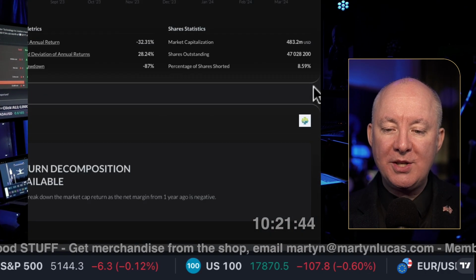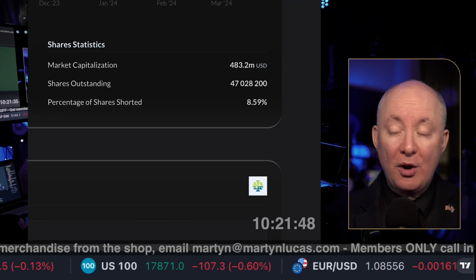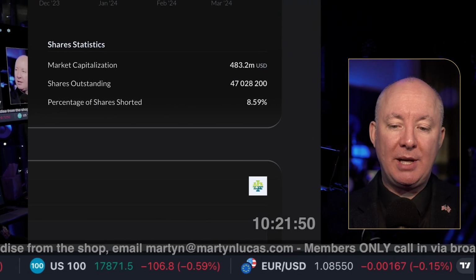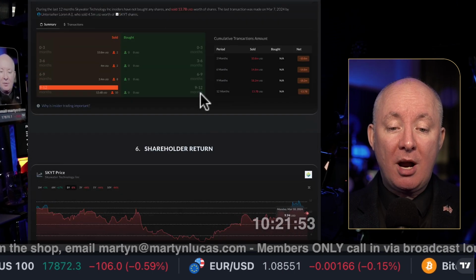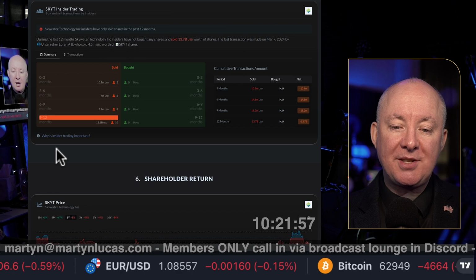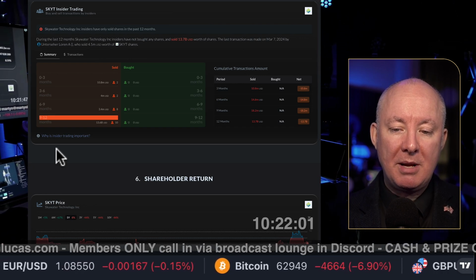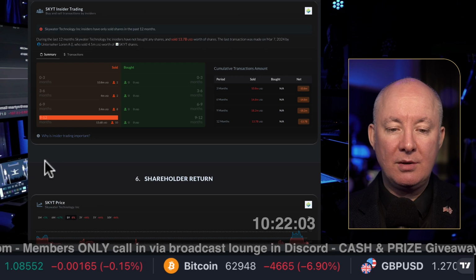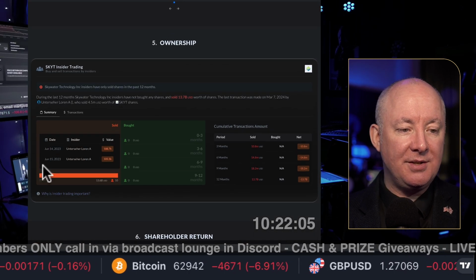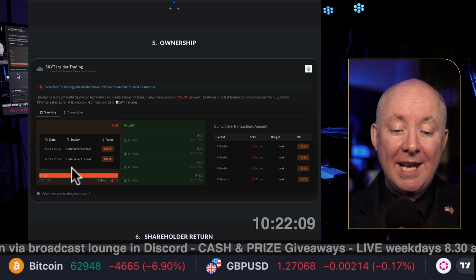What about short interest? Well, we do have an 8.59% short interest. Not enough for a short squeeze, but it is putting downward pressure. I'm not surprised if the insiders are selling that amount of shares. I mean, that's a lot, 13.7 billion. That's ridiculous. That doesn't bode well, does it? But it was a year ago, and we've not bought any back since then.